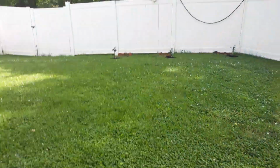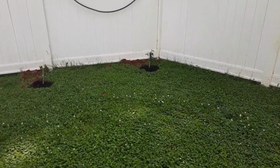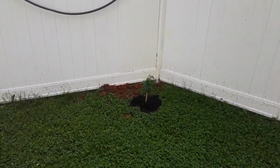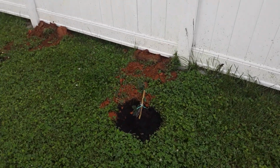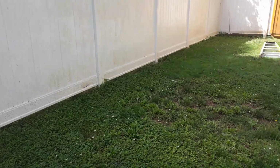Let's see. Down here, I put 3 blackberry bushes and planted those. Probably get 2 or 3 more and put them up that way.